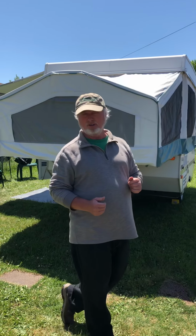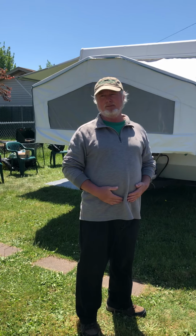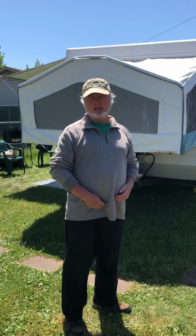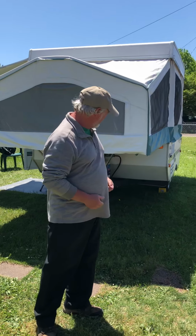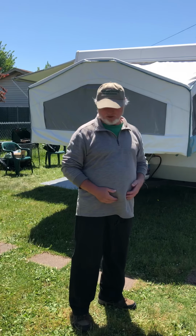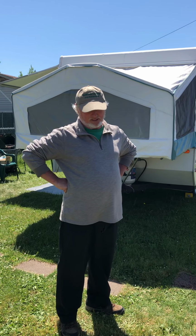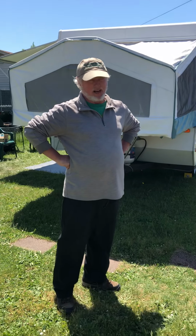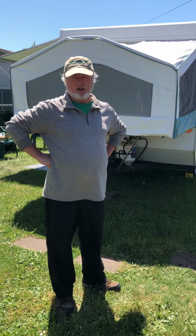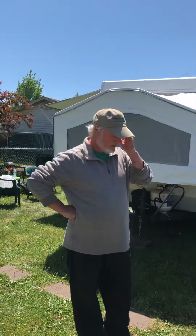Just the history alone, you know, she was the second owner. It was in storage for 10 years before she got it. She used it a few times, and then, like I said, she wanted to do camping in a trailer. So when we found it, we hopped right on it, because when you see a good deal come up like that, you better go check it out right away, otherwise it'll be gone. So we got a good deal on it.